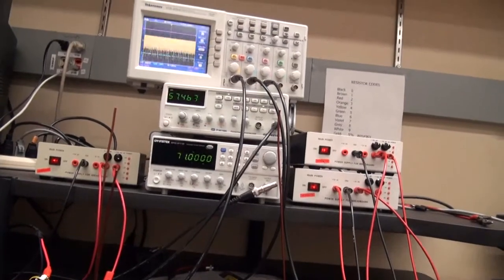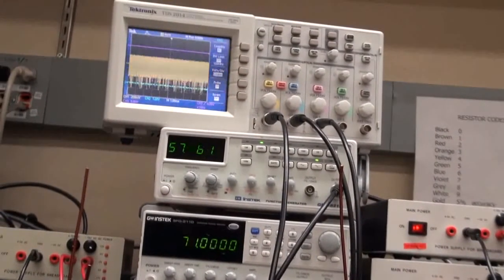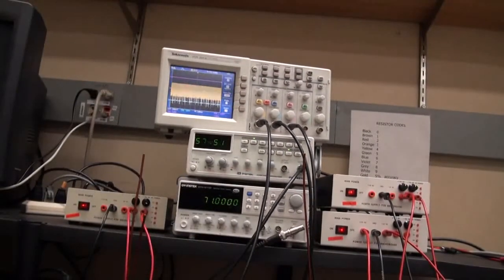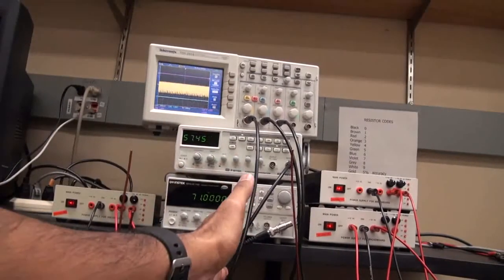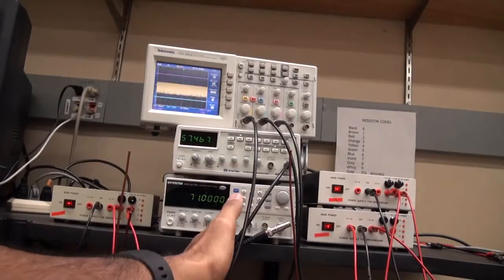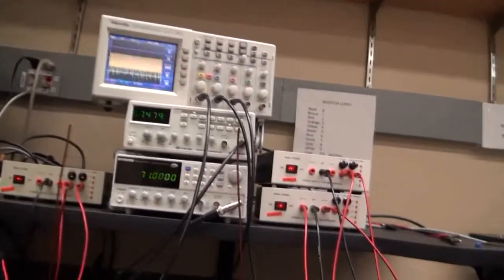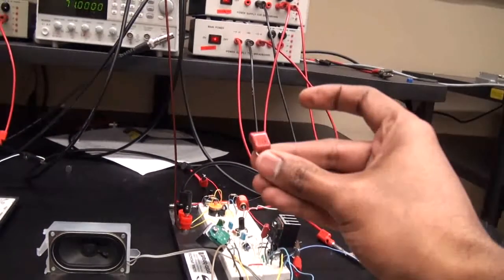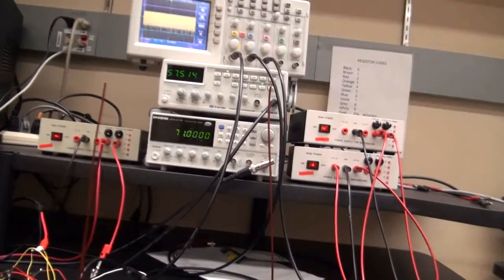And on top, in the oscilloscope trace, the yellow trace is what I'm receiving right now. So if I put my hand in between the antennas, you should see the yellow trace change in strength. And if I change my receiving electronics by throwing in an extra capacitor like this, I can change which channel I tune into.